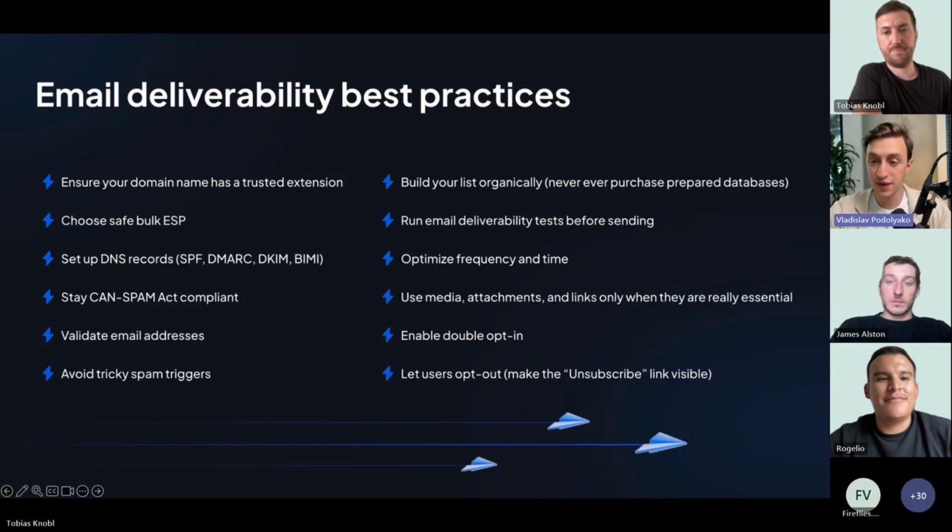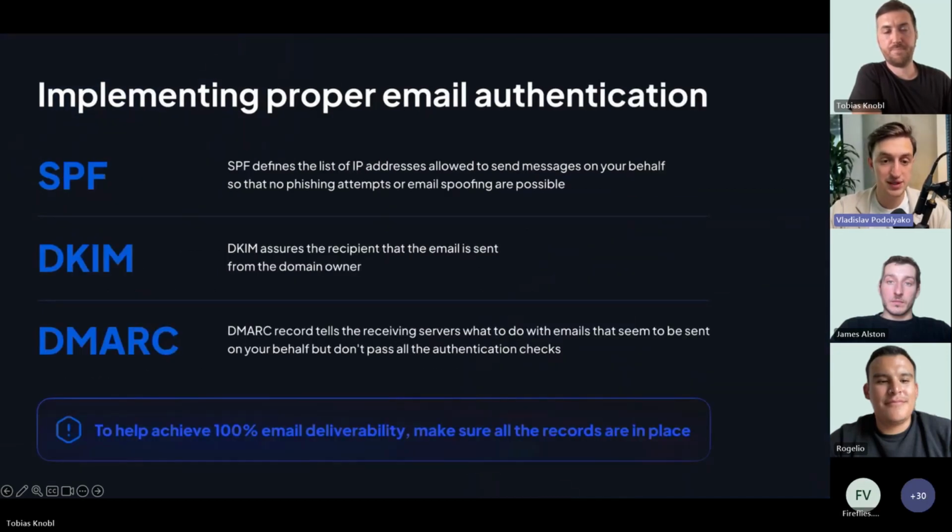Yeah, and I think we go to one of the final slides. So implementing proper email notification is the thing I already told. We can skip this, move next.